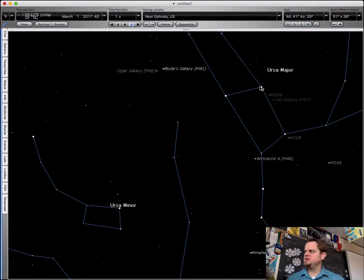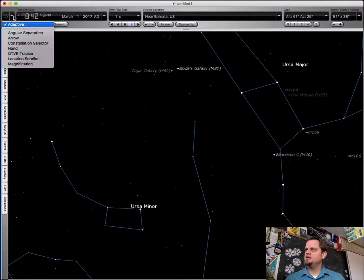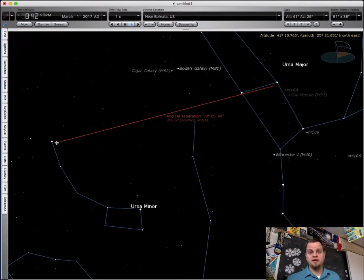Couple things that you can see. The thing you might know is that if you go to the end of the cup here, you can actually connect these two and make an arrow. Let me demonstrate that. You can actually make basically an arrow that points right to Polaris, which is a good way to find the North Star, find North if you're lost or something like that.